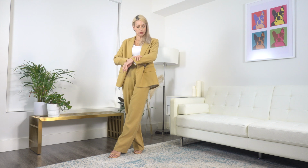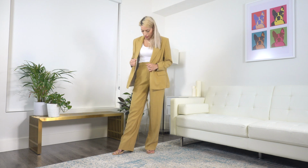As far as the fabric is concerned, I am quite pleased with the way this feels. I think it looks a little bit more expensive than it is. Definitely excellent for a boardroom, an office, a courtroom. Definitely gives you that very professional, clean, tailored look.